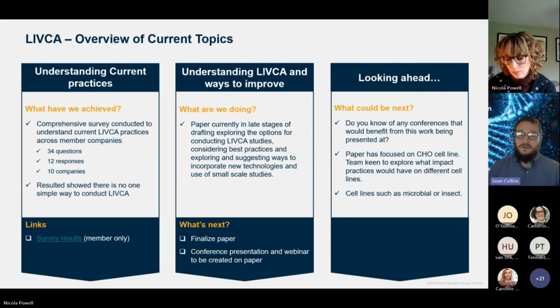This is why I believe utilising different technologies and smaller scale can be beneficial. That'll be the next step once the paper is published: getting our members out to conferences, spreading the word, socialising it, in the hope that we can influence the guidance that doesn't particularly exist and say, this is how we think we should go about doing it. And with that, the question is: if anyone knows of any particular conferences where you think this might be beneficial, please let us know.